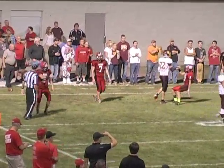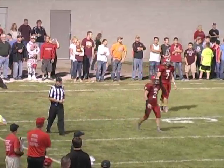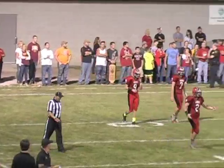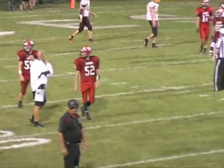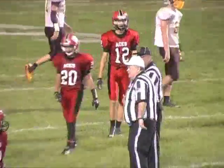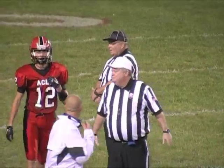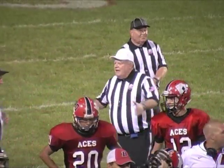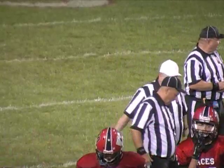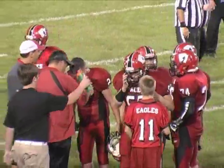Hostetler went down. Then they're looking for a flag, but I don't see one. So that's the end of regulation, and we're going to wind up after four, tied at 20. So we're going to have some more football here on this Friday night.